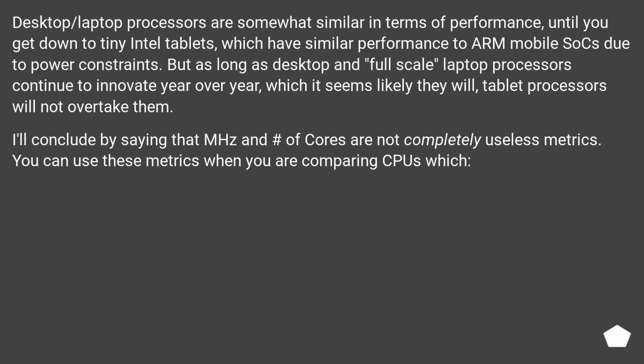Desktop and laptop processors are somewhat similar in terms of performance, until you get down to tiny Intel tablets, which have similar performance to ARM mobile SoCs due to power constraints. But as long as desktop and full-scale laptop processors continue to innovate year over year, which it seems likely they will, tablet processors will not overtake them.